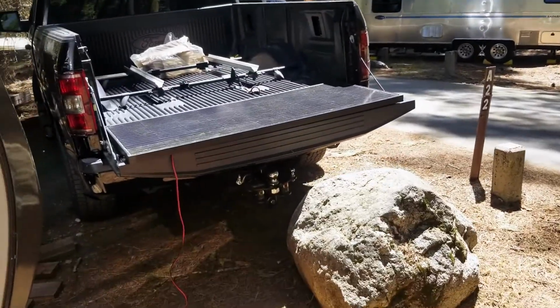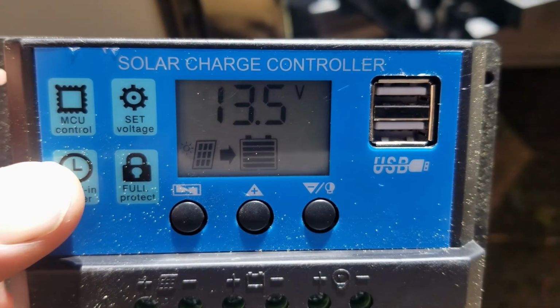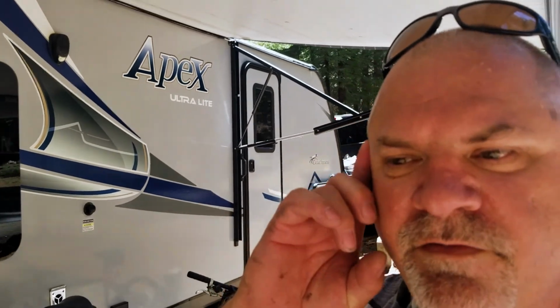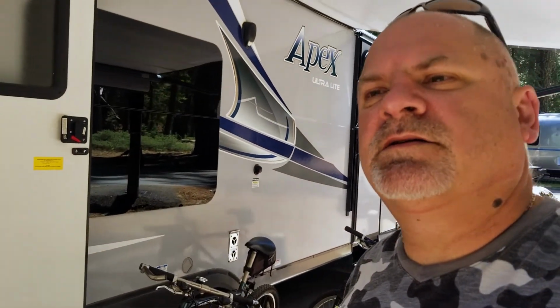Okay, we're gonna go check out the solar right now. We got full sun, and 13.5 volts, man. Full bars, look at that. Doing very good on the solar. Yeah, looks like the solar is doing its job. So, not worried about having issues with the batteries for the next 3 nights.